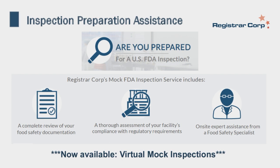So virtual mock inspections, we can schedule those. We can do a document review and with Wi-Fi, cell phones, we can go into the plant and conduct a virtual inspection of your facility as well.